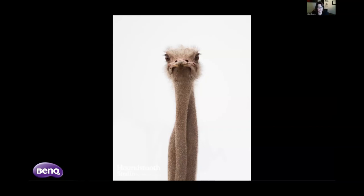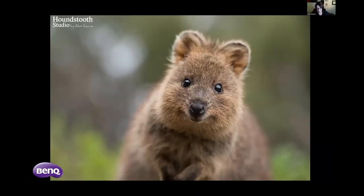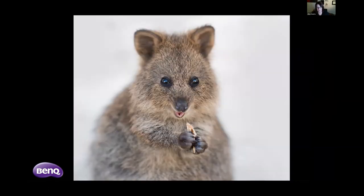and a quokka. Those of you who don't know, quokkas are small marsupials, kind of like a kangaroo, that live off the coast of Perth in Western Australia, where I'm based. And they're known as the happiest animals on Earth. On the island they live on, they have amazing beaches. They don't have any predators, probably why they're so happy.